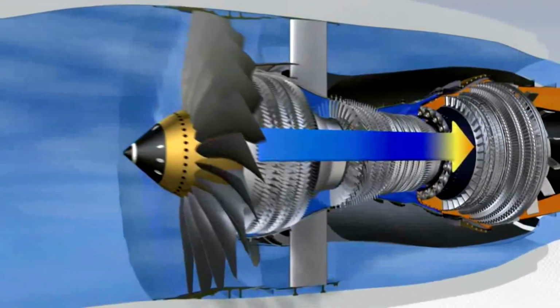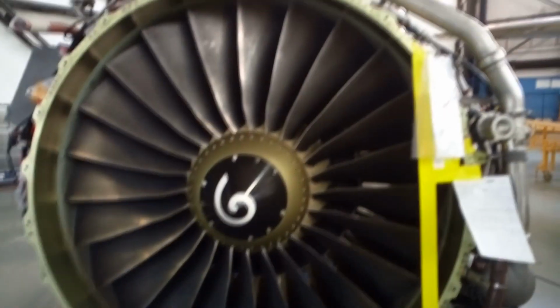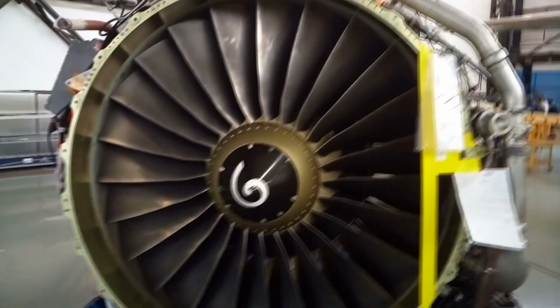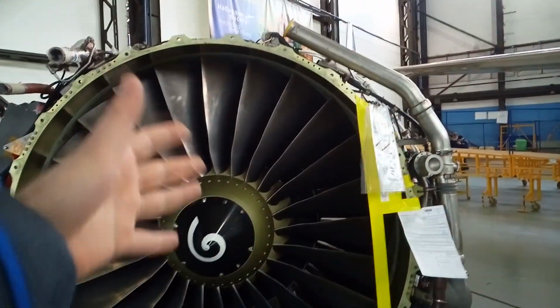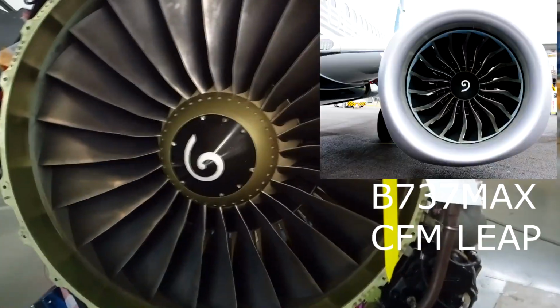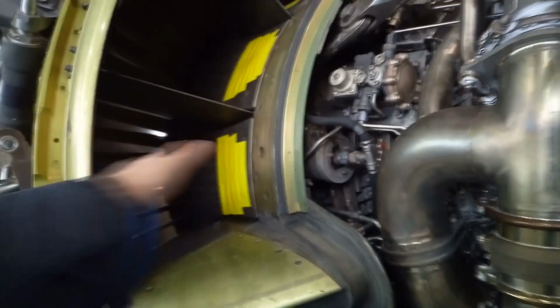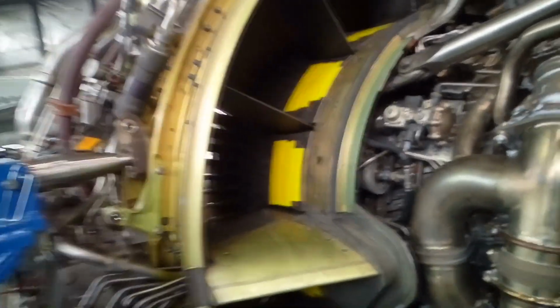Almost 80% of all thrust is produced by the huge fan on the front. Guys, here I just want to show you the N1 stage. So we have a huge fan on 737 MAX and on the Airbus 320neo now. This fan is even larger. It has more bypass ratio, like here. So we have a gap here, and on 737 MAX and Airbus it's even bigger.